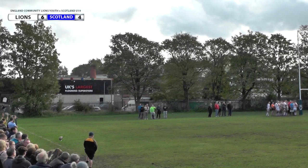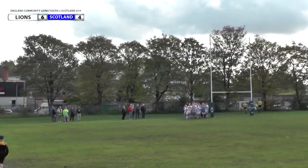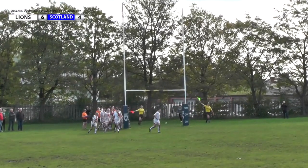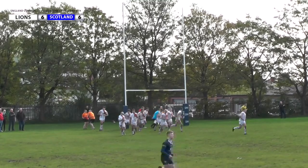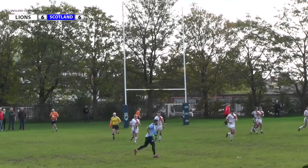Anderson-Moore concentrates, steps in. Has he hit the range? Oh, it's a great kick. You were right, Dave. He can kick. And he's a right-footed kicker for reference. Right-footed, yeah. Right side of the field for him too, eh?